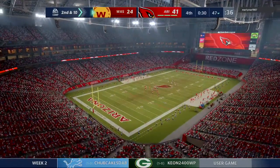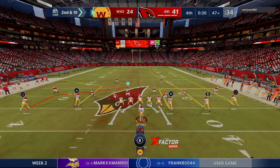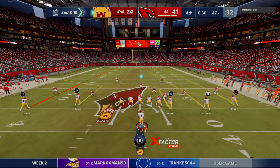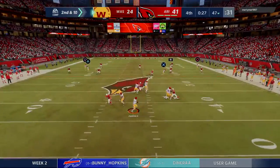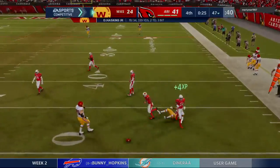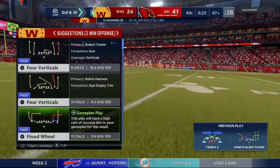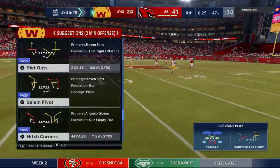That incompletion is not a surprise with the way that this one has gone, and the frustration of body language is evident everywhere. This team, they've really been put through the ringer in this one. And that'll be incomplete. Took a pretty good shot as he tried to pull that one in. Couldn't hang on, 3rd down.